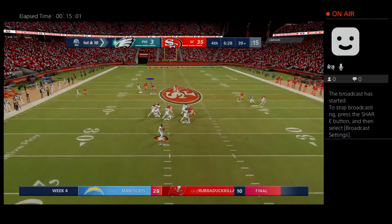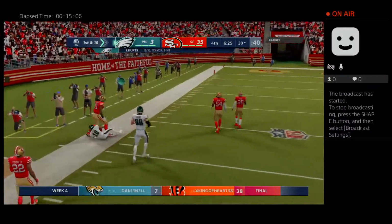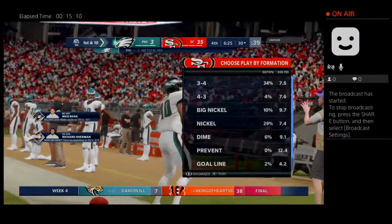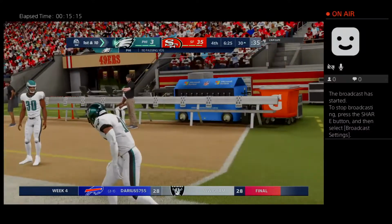On first down, Hurts. He's going to let this go deep for Jackson. And this will be caught at the 30. And they'll get this to the 30-yard line before crossing over out of bounds. Give them 32 on the play. First down, Philadelphia.